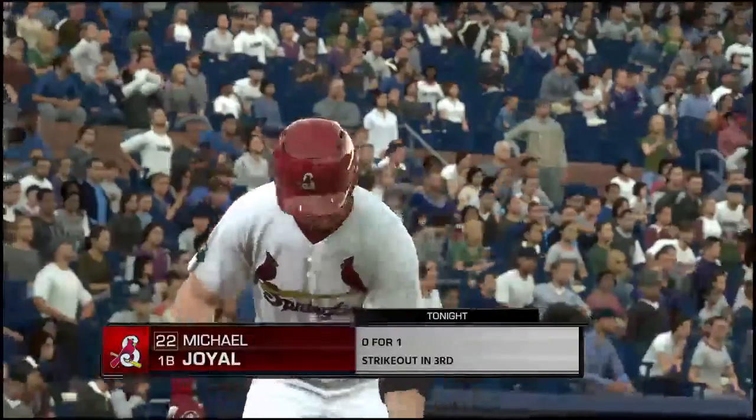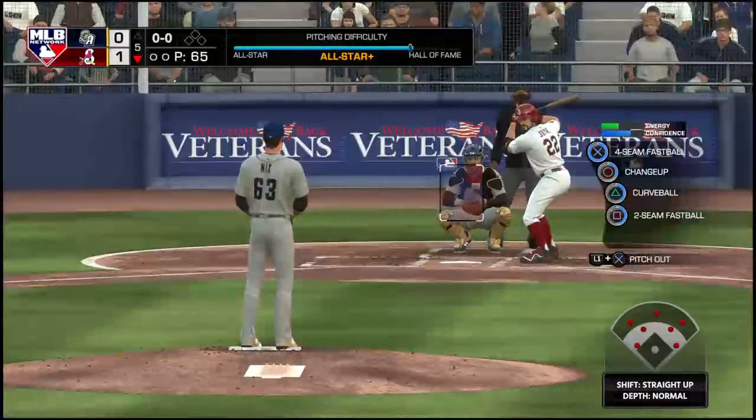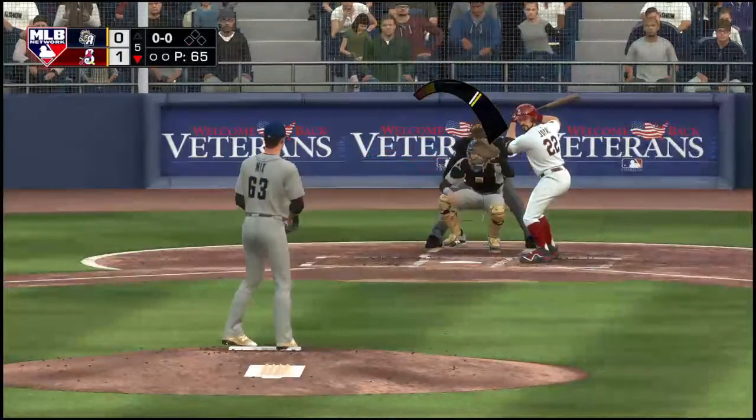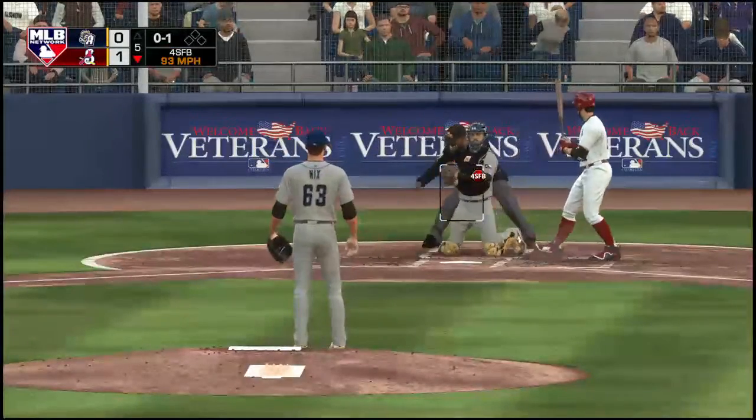So stepping in, Michael Joyal. Leading off for Springfield, third baseman, Michael Joyal. First pitch of the at-bat on its way. A high fastball is in there.